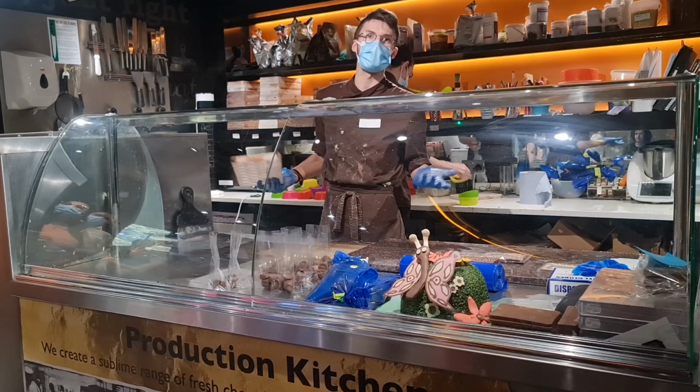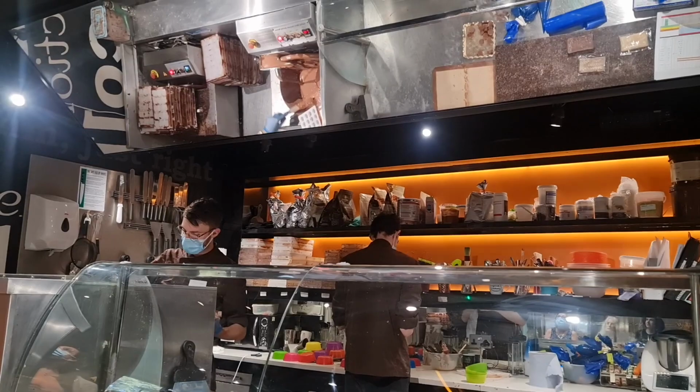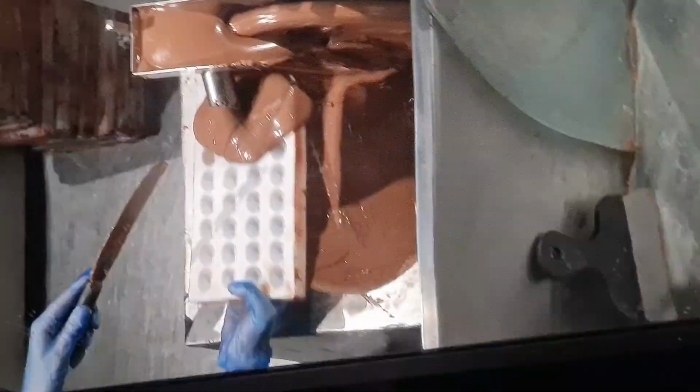So, for the shell, obviously, we have the chocolate right here. It's called cocoa butter, which means it's the best. No palm oil, no preservatives, just cocoa butter, milk and sugar. We pop it under the tank, look in that mirror.